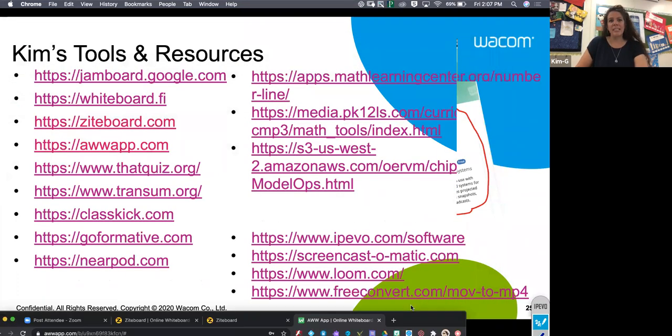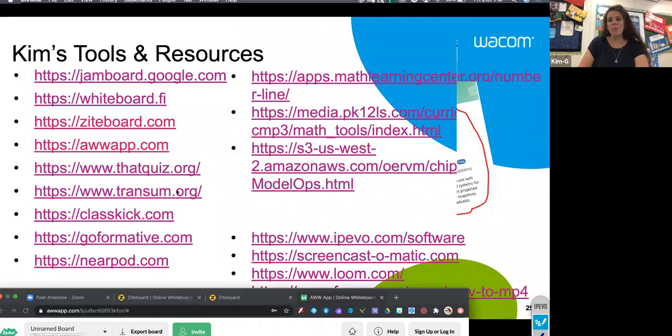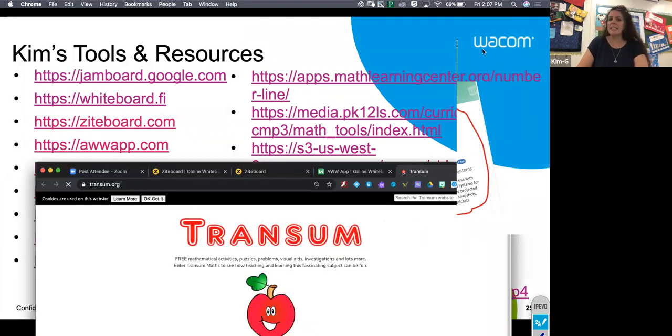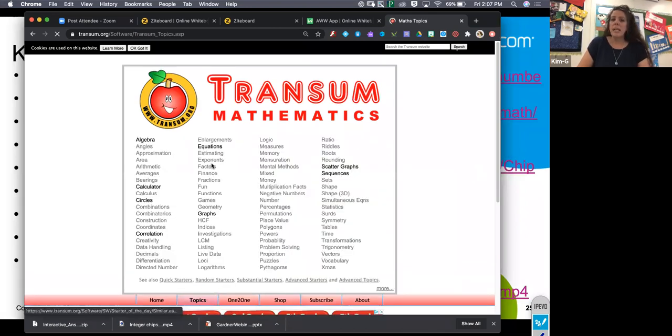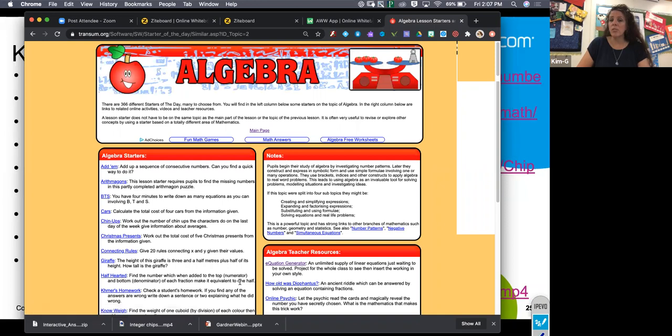Okay, let's see here. We did a little bit of that quiz already. This site right here, Transom, I just came across this one just a couple years ago. It's an interactive site, but it has lots of neat things that are already created, so you don't need to recreate the wheel again. You go into topics, and maybe I want to go to equations. And then they have a whole bunch of things that you can search for and do.